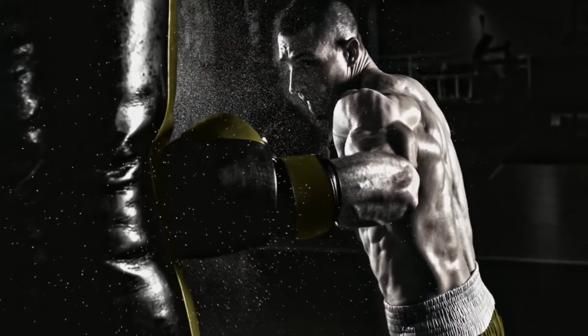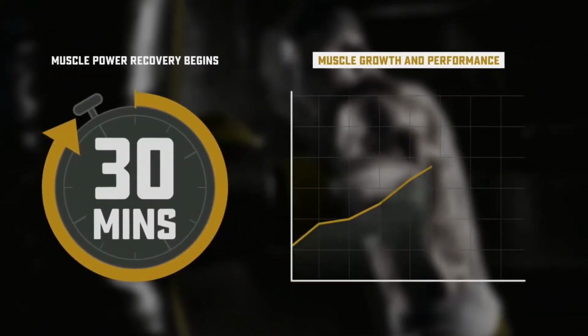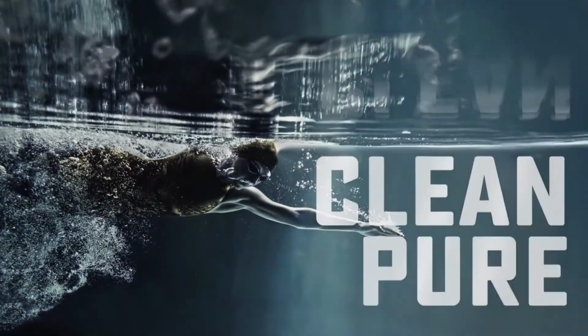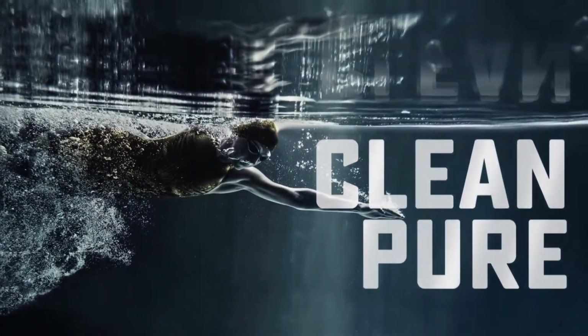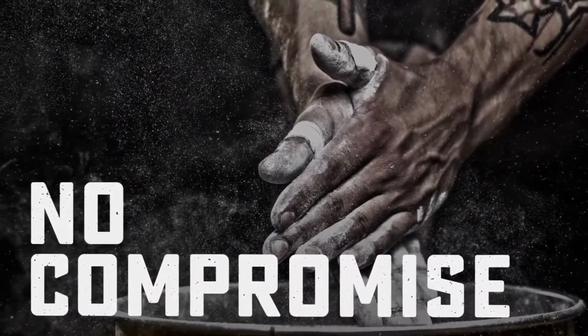With Pure Native Isolate, muscle power recovery begins in only 30 minutes, which helps to support muscle growth and performance. A clean, pure product from start to finish means high-performance athletes don't have to compromise on what they put into their bodies or the effort they put out.